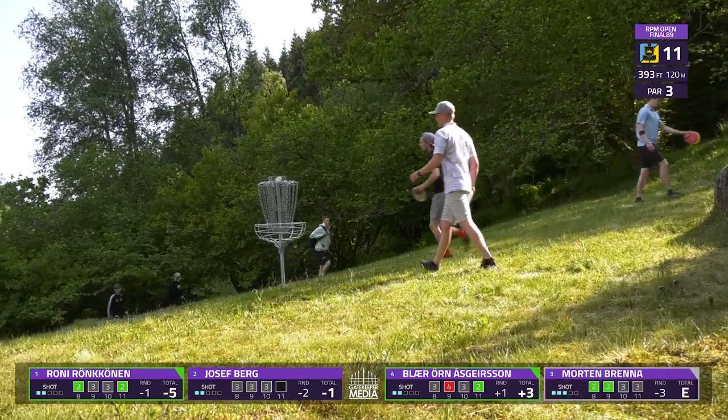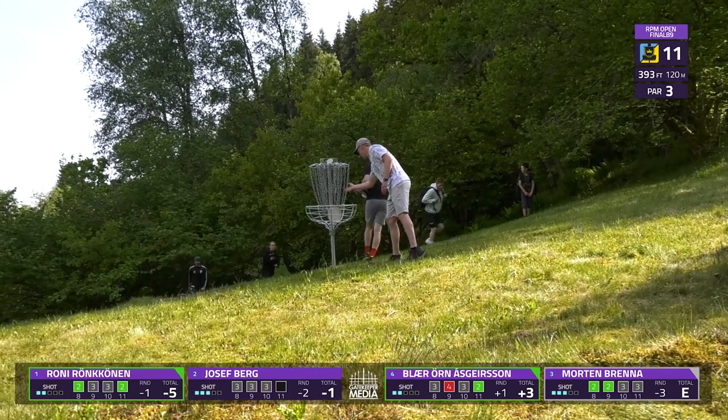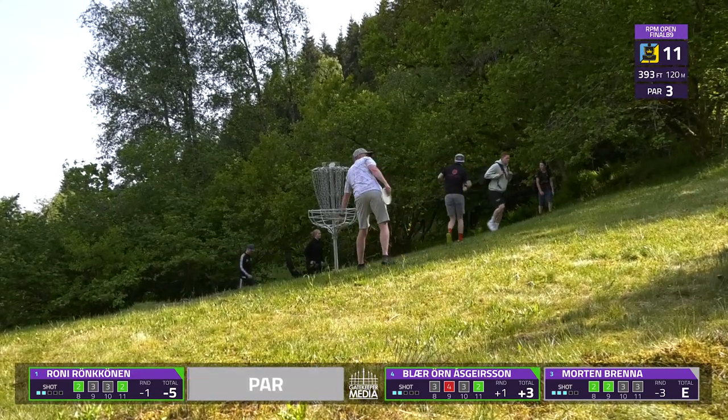Not losing too much there. Definitely good to see a couple birdies on that hole.